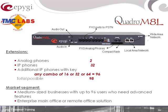We have some customers that configure these solutions for low-cost call routing. So the telephone system, the Epygi Quadro, will decide, based upon the numbers dialed, which direction to send the call for the lowest cost. So for example, if I'm dialing a local number, I would want to go out the FXO connection, and if I'm dialing long distance, I may go with our internet provider instead, who has better long distance rates. And the Quadro devices will be able to figure that out.